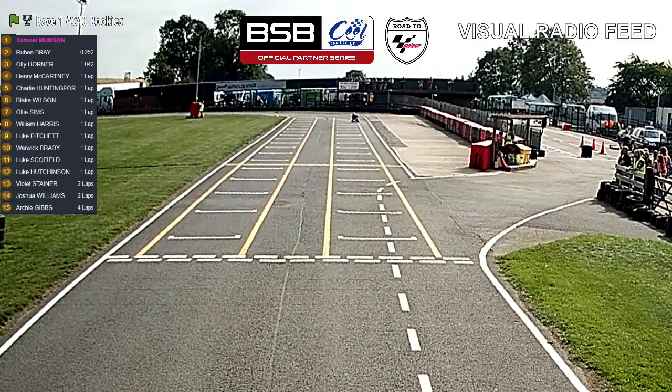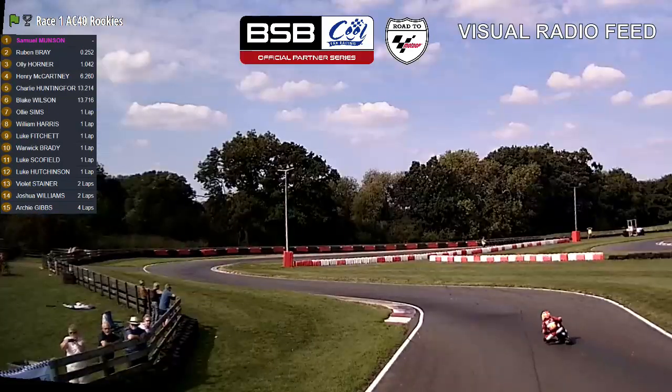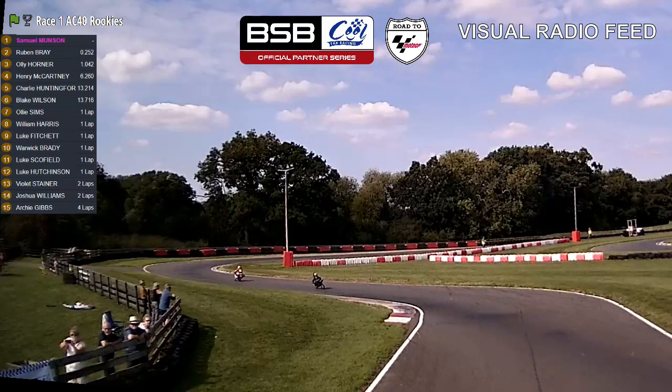Ollie Horner a solid third at the moment, but just lost touch a little bit. Ruben Bray has a big moment at turn 2 on the entrance of turn 2. Front end was all over the place, somehow managed to hold it on, but Samuel Munson still your leader with a lap and a bit to go. And it's being closed in.